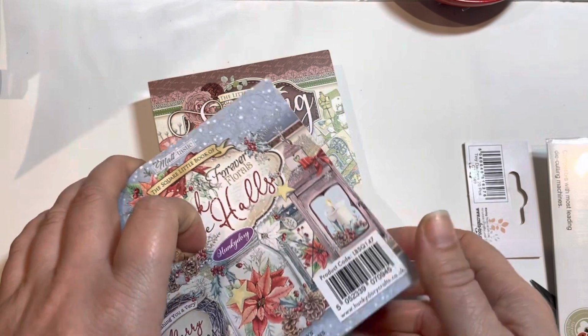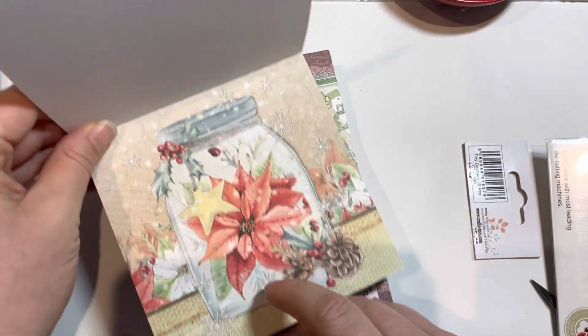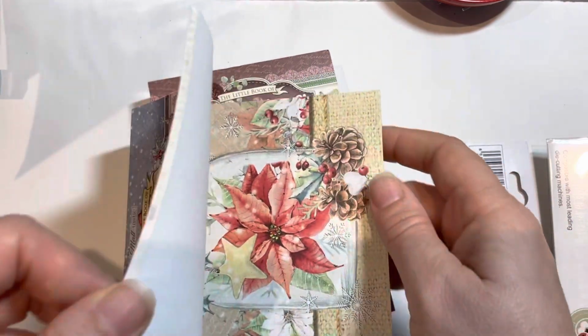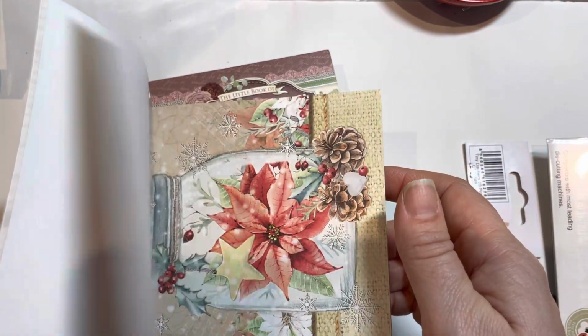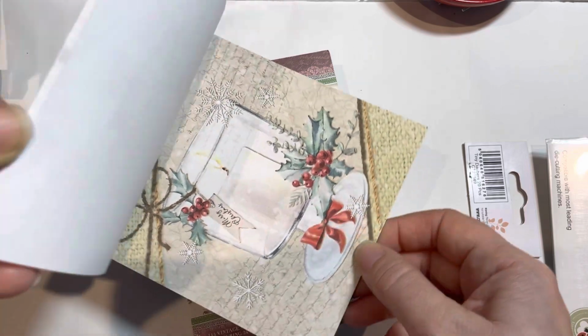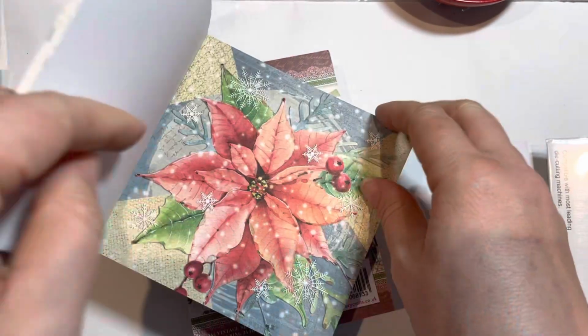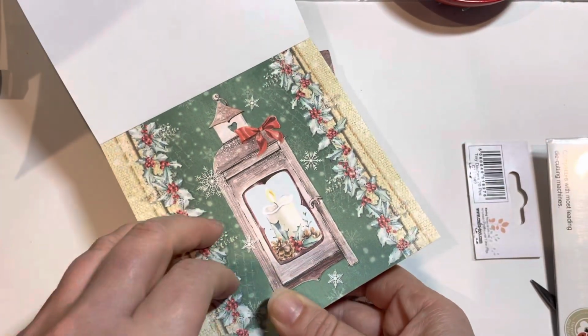Deck the Halls Forever Florals. I'll just quickly flip through. So what I will be doing is cutting out the shapes and layering them up with sticky dots. It's very time consuming actually, but it's a very simple card thing to do. But I like how it looks.